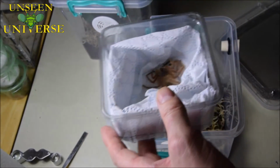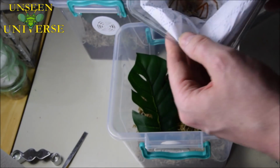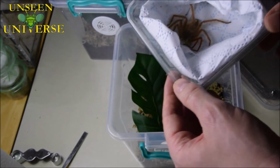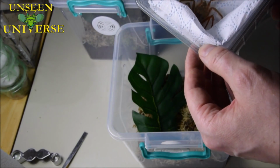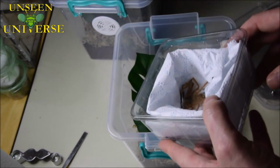Let's get that out. Whoa, there she is, look. Not quite as yellowy orange as the other one. Still beautiful though. Right, let's see if we can entice her out, shall we?